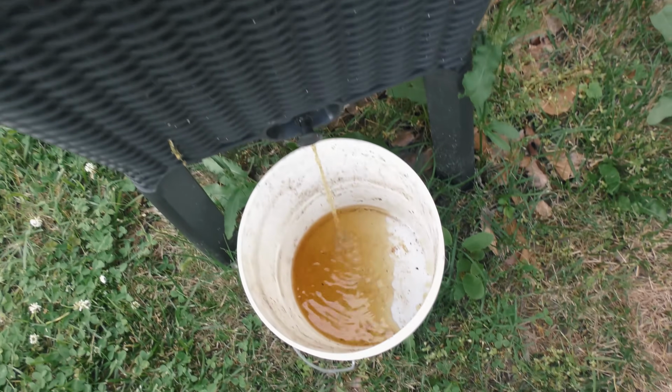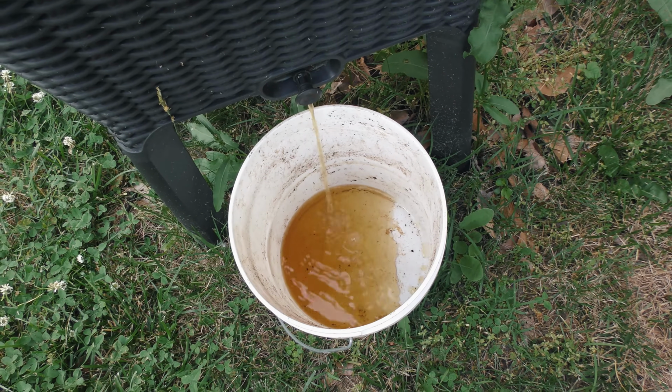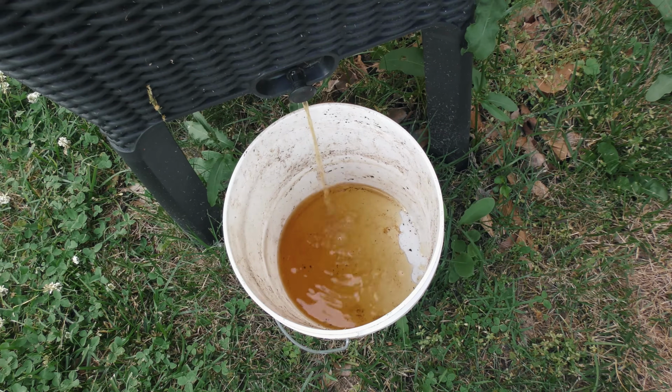But you want to just sort of drain it out into a bucket. You keep that bucket in your house for a little bit, and then at that point you can bring it back out when things dry out and you can refill it again.